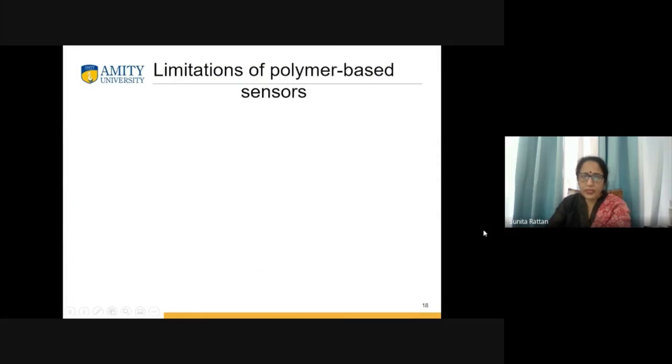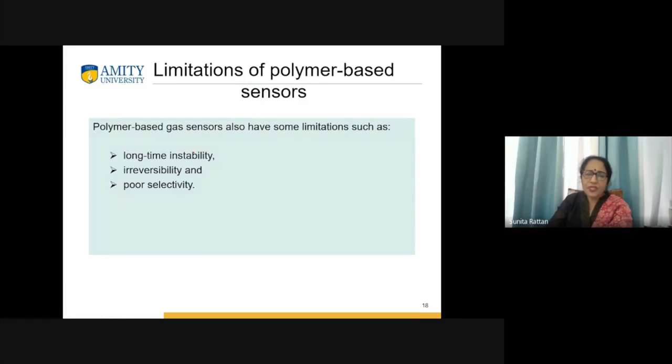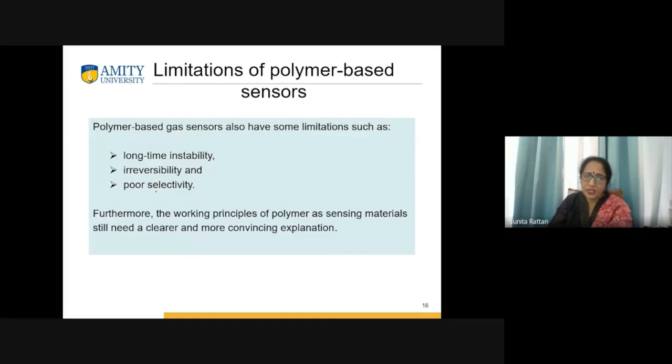Right, so limitations, but still they also have the limitations now. Now, what are the limitations? The limitation is long time instability. Sometimes they are having this problem of irreversibility and poor selectivity. Furthermore, if you go to the literature, you will see the working principles of polymer as sensing materials still need a clearer and more convincing explanation.